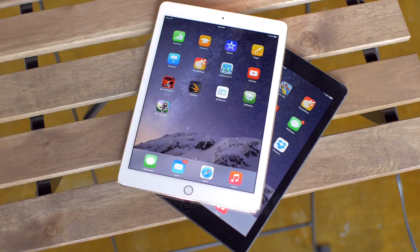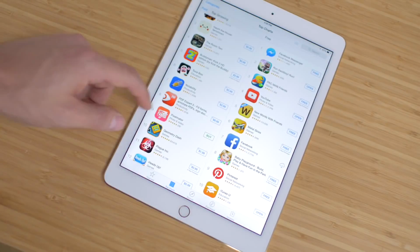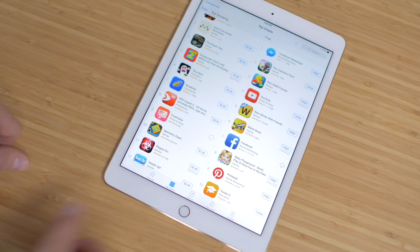If you own an iPhone 5S, 6, or 6 Plus and you jump to an iPad without Touch ID, then it might make sense. But really, again, it's about convenience in terms of just unlocking your iPad or making purchases by unlocking it with your thumbprint.